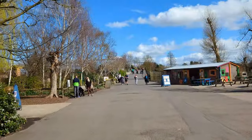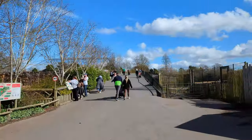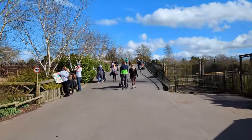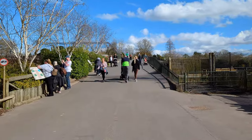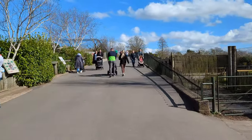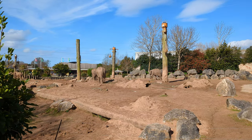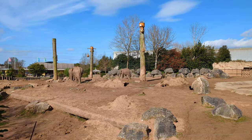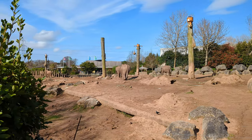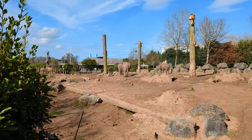But our first stop today, we're going to head over to the chimp enclosure. And if we head over by the chimps also, there's a new giraffe was announced, so we might see if we can go and see the new baby giraffe as well. That would be nice. Have a quick check of the elephants before we head over the bridge. More of them down there. The youngsters are growing. They're not so young now, actually, are they, some of them?